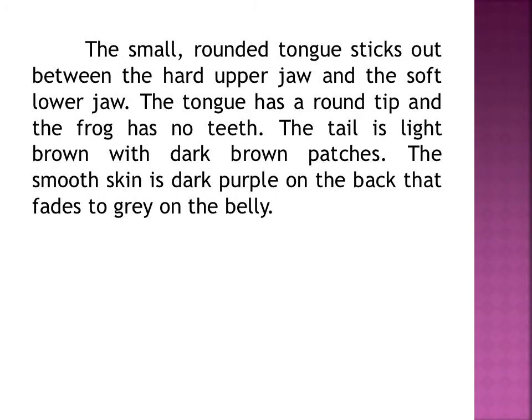The small, rounded tongue sticks out between the hard upper jaw and the soft lower jaw. The tongue has a round tip and the frog has no teeth. The tail is light brown with dark brown patches. The smooth skin is dark purple on the back that fades to grey on the belly. Now, the tongue. It is small and rounded and it sticks out. It stays between the hard upper jaw, you know what a jaw is? So it has the hard upper jaw and the soft lower jaw. The tongue has a round tip and the frog has no teeth.